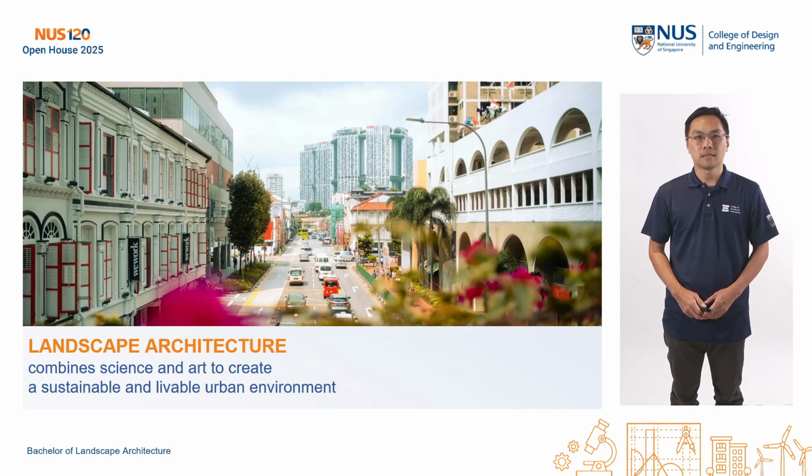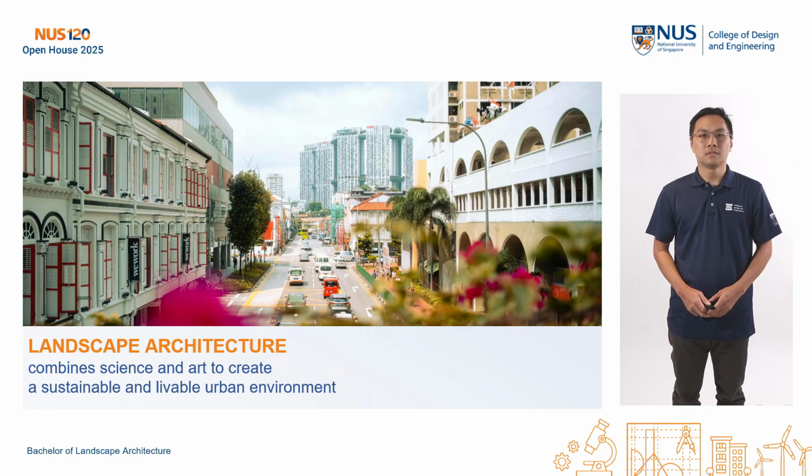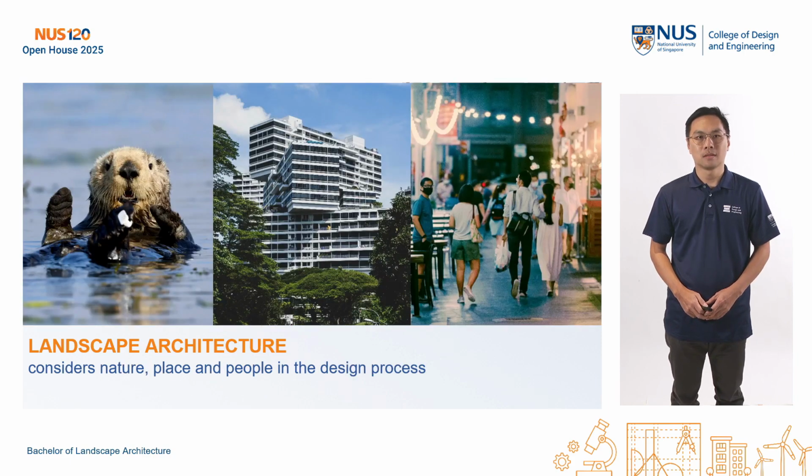The NUS Landscape Architecture Bachelor's degree is a multidisciplinary program that combines art, science, and environmental stewardship to create outdoor spaces that are not only aesthetically pleasing, but also sustainable and functional. The three key areas that underpin our BLA program are first, the cultivation of socio-ecological sensitivities, evidence-based design with a robust scientific knowledge, and a good grasp on technologies and techniques. In other words, we design for nature, place, and people with data.